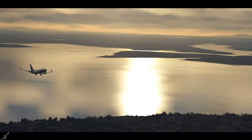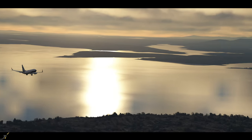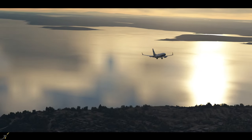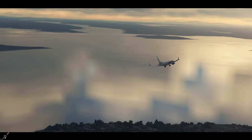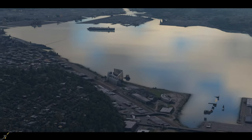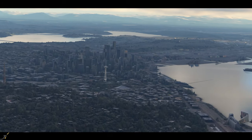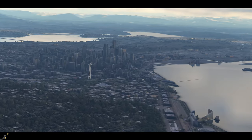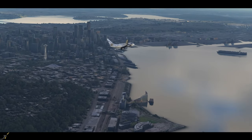Actually, I think we're super far. Are we? No. No, there's our left turn. Okay. Yeah, because downtown is right here. Somewhere. Right here. There it is. Okay, I'm way off. Sorry about that, guys. I'm way off. Where's our bird? There she is.